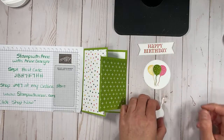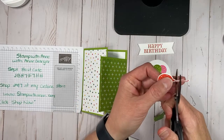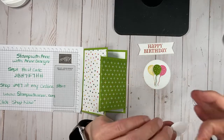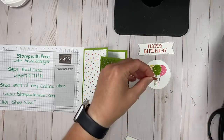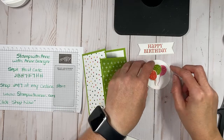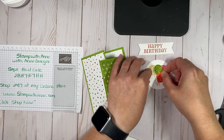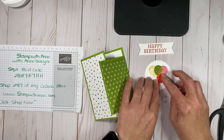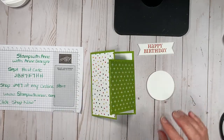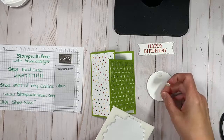Okay, let's bring this back in. We're going to finish this up. We have our die, our circle, we have our banner, and we have 2 of these. What color of greens did you use for the mittens? Oh, Nancy, on this card here, I used Garden Green for my mittens. So I'm going to put this up here, and we're going to pop that up just like that.